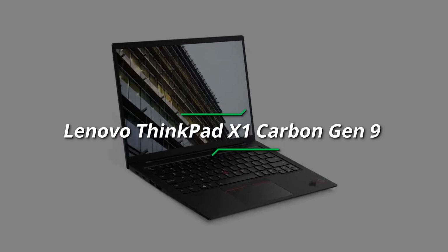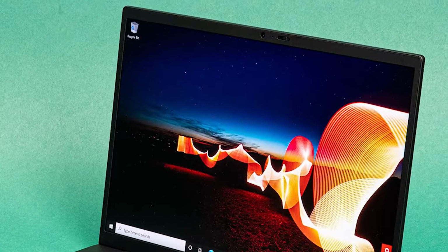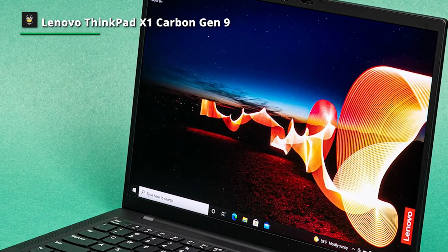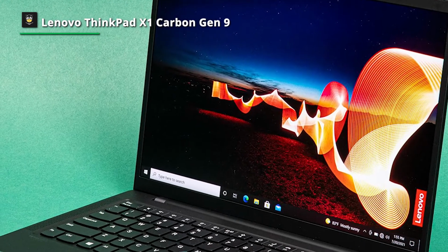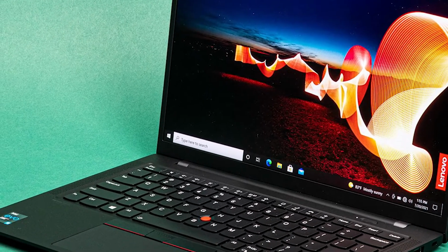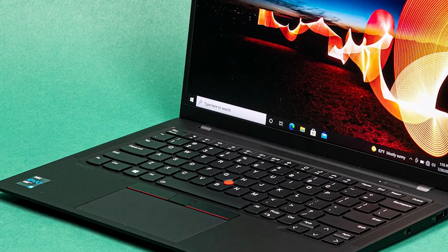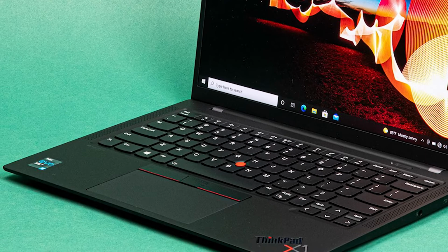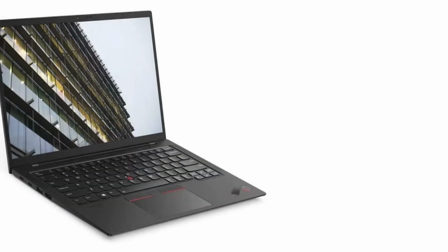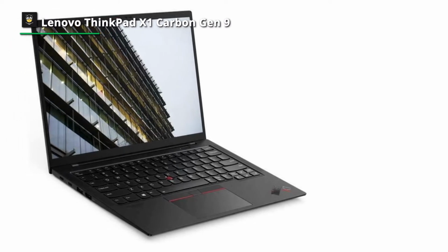Number 1. Lenovo ThinkPad X1 Carbon Gen 9. The Lenovo ThinkPad X1 Carbon delivers outstanding performance in an incredibly thin, lightweight, and stylish package, showing once again why the X1 Carbon is one of the best Ultrabooks ever made. If you're willing to pay for the best, the Lenovo ThinkPad X1 Carbon Gen 9 is the latest refresh of one of the most popular business laptops out there, and this year's model shows why it's such a desirable machine.